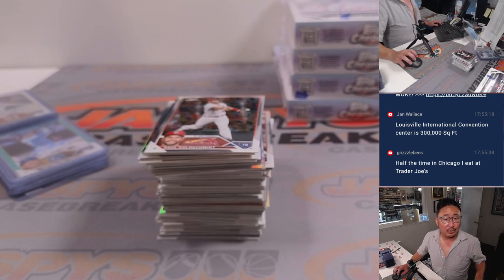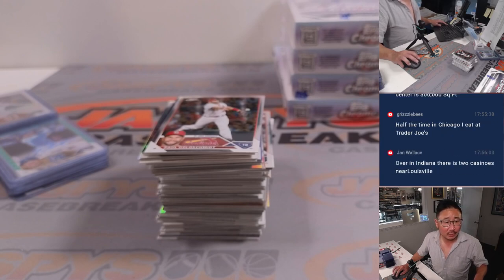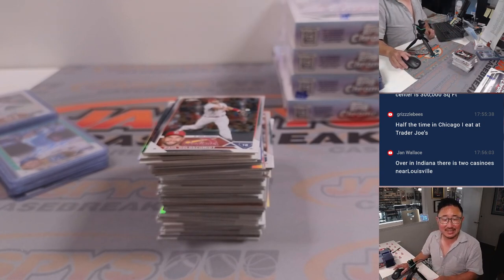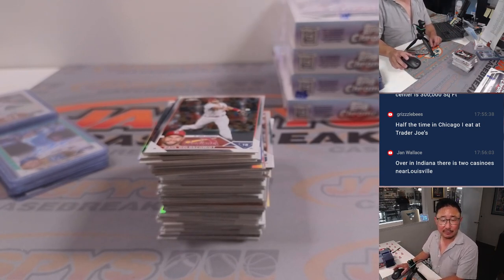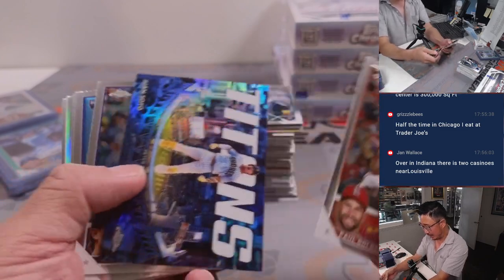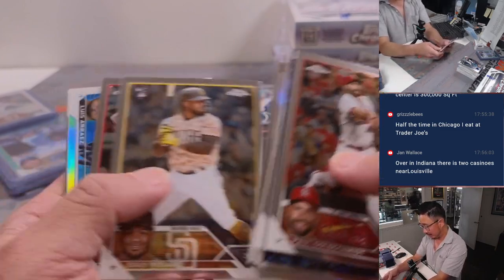Let's see, according to some sort of Chicago website, this was a recent article. We need 600,000 square feet of floor space. That's what it was this year. So Louisville's not gonna cut it, Jan, sorry. Apologies to Louisville, we need bigger cities or bigger convention centers.